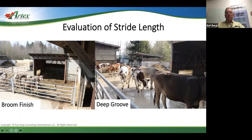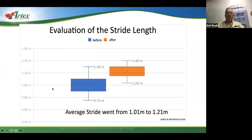You can see here we went from a low of 75 to 130, and here we went from 1.3 meters to 1.40 meters. But the average was about 20 centimeters more stride length. And they could really see also, I don't have that on here, there was a lot less slipping out with the deep groove.